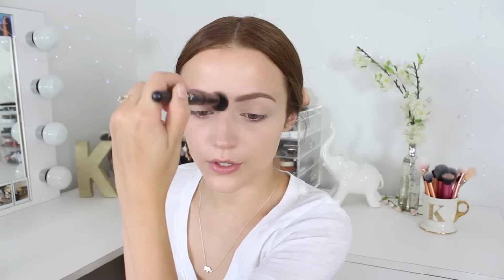But anyway, trying something different today. Setting the concealer on my lids because if not, it creases. So yes. I'm also gonna set right here.